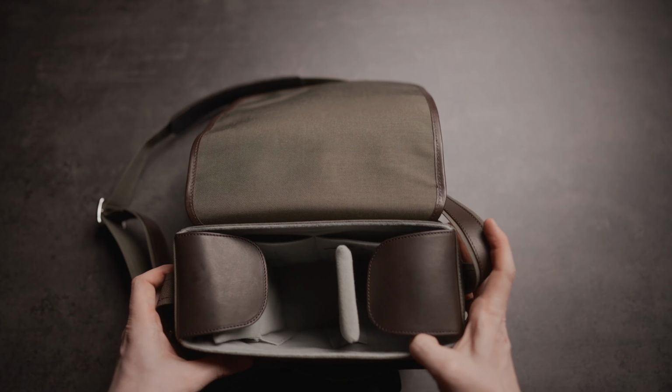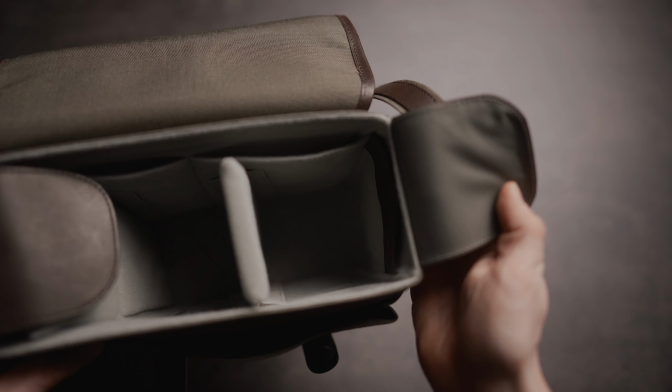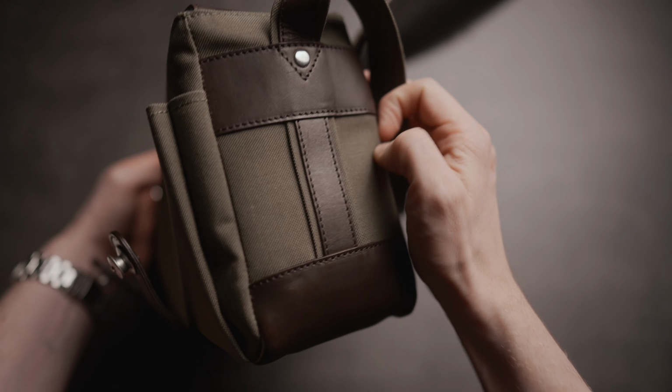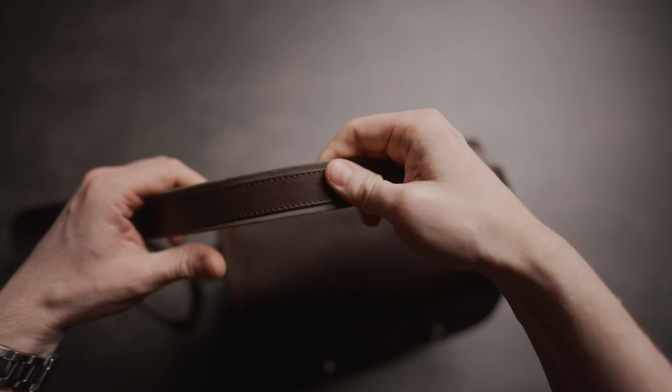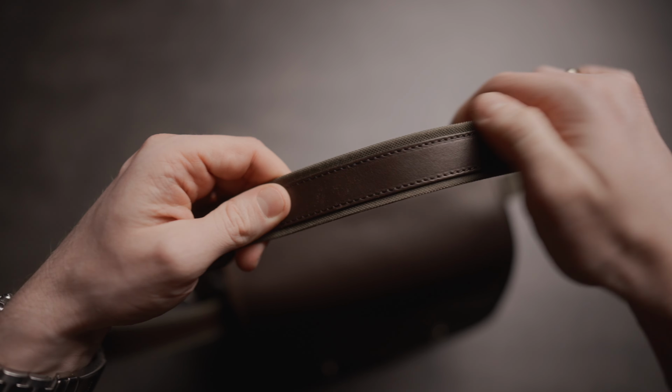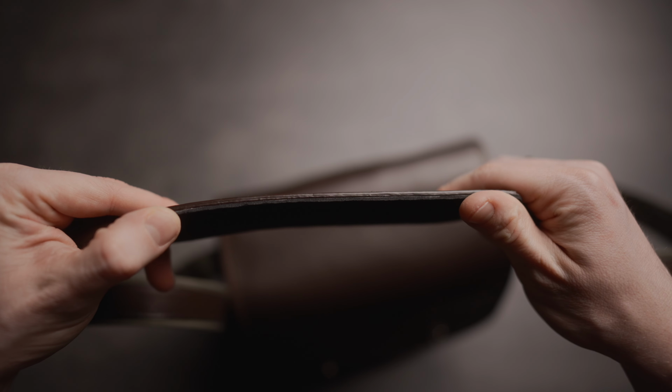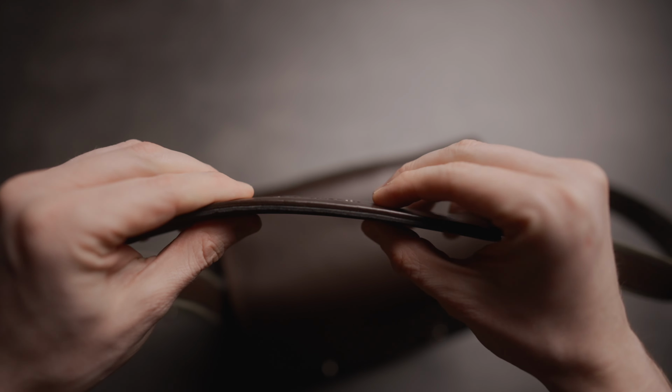Then there are these smaller leather flaps on the inside to make it just a bit harder for rain to get into your bag. There are leather reinforcements on the sides as well and all over the strap, and you get this thick leather pad for the shoulder strap as well.